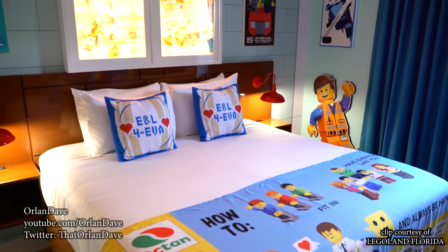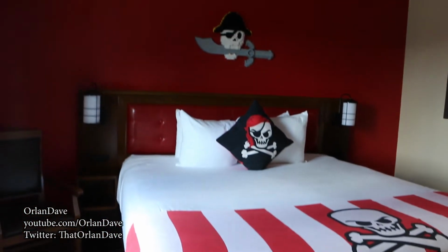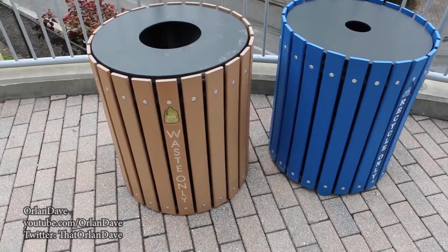On the other side is a separate parent side of the room with a large screen TV and a king size bed, so that's separate so the families can all be together but actually have their own fun inside the room. We even have special trash cans here at the resort that are a little bit lower levels so that kids can reach them as easy as their adults can.